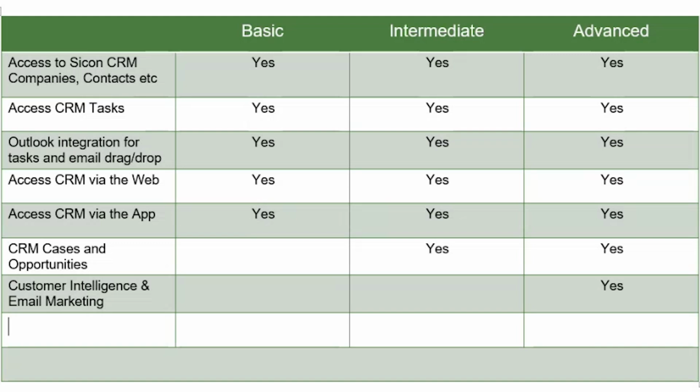But your intermediate license is the most common, as my experience has led me to reveal, because people then want to do the case and opportunity management and the generation of quotes, orders, etc. So you really need to be at least one in the middle, I think, to gain the most out of the system.